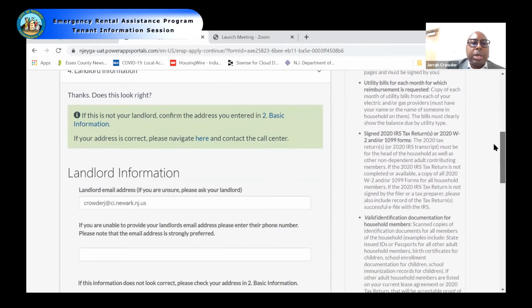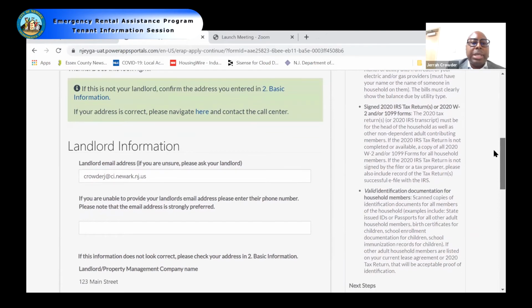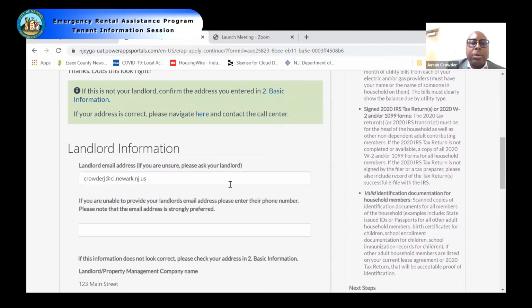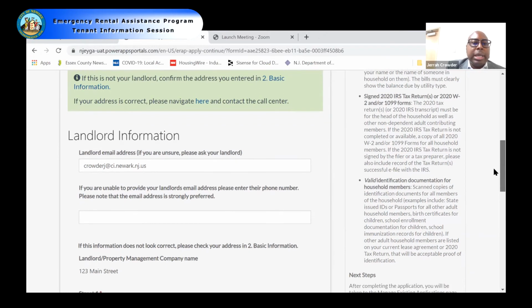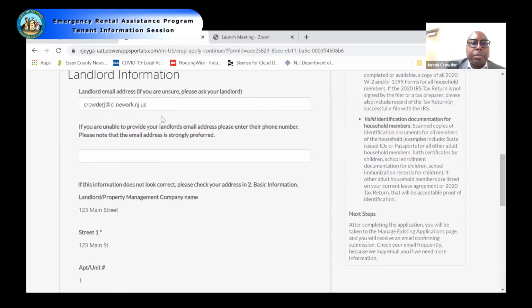We move on now to landlord information. What we like to do at this point is confirm the landlord's contact information. We have the landlord's email address and also the ability to put in the landlord's phone number. The landlord's email address is strongly preferred as the most efficient means of communication. I had already entered this information.